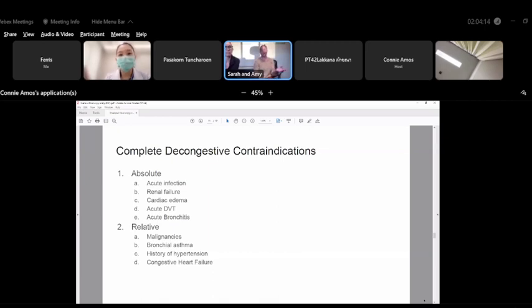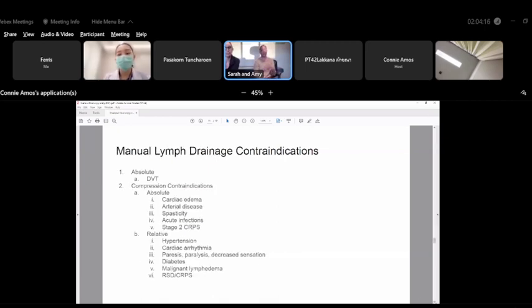So again, the absolute is a deep vein thrombosis, and then those indications for compression: cardiac edema, arterial disease, spasticity, acute infections, stage 2 complex regional pain syndrome. And then those are the relative contraindications: hypertension, cardiac arrhythmia, paralysis, diabetes, malignant lymphedema, and then again, the chronic pain syndrome. So with the axillary web syndrome, I'm going to have Sarah just lie down here.